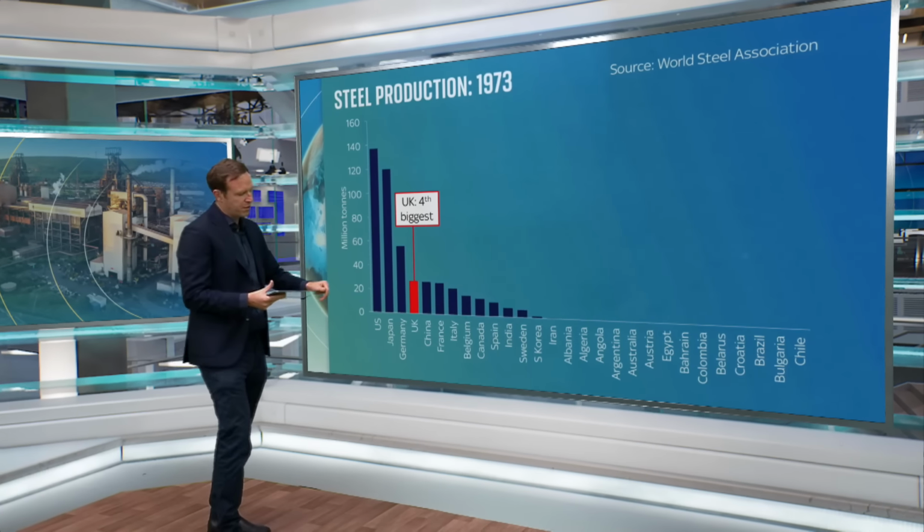It's a big day in UK industrial history. The last blast furnace at Port Talbot, the steelworks there, is being shut down. And have a look at some of the history of steel production in the UK.